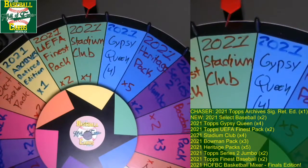So it is 4 packs of Stadium Club. It is 4 packs of Gypsy Queen. It is 5 packs of Heritage. So I wasn't really that far off. It is 2 packs of Topps Series 2 Jumbo. So color me excited. I was right. I wasn't wrong. Okay, so scratch the scratching, and we're back to what I had said earlier.